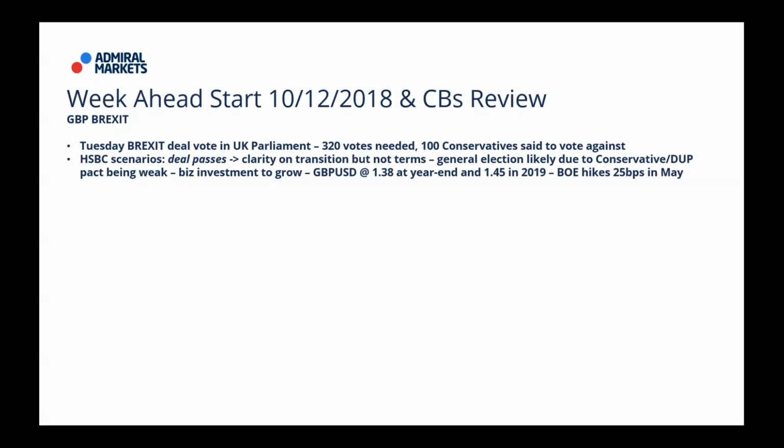So let's say the deal passes. That gives the market clarity on the transition, but not really on the terms. But still, we have some clarity on the transition. That's good. Markets hate uncertainty and price accordingly. But then still, we have the risk of a general election, likely due to the Conservative DUP pact being weak. This Conservative DUP pact that May is riding on has only 8 seats in her favor, okay? 8 seats. So you can't really lead a country with an 8-seat majority.